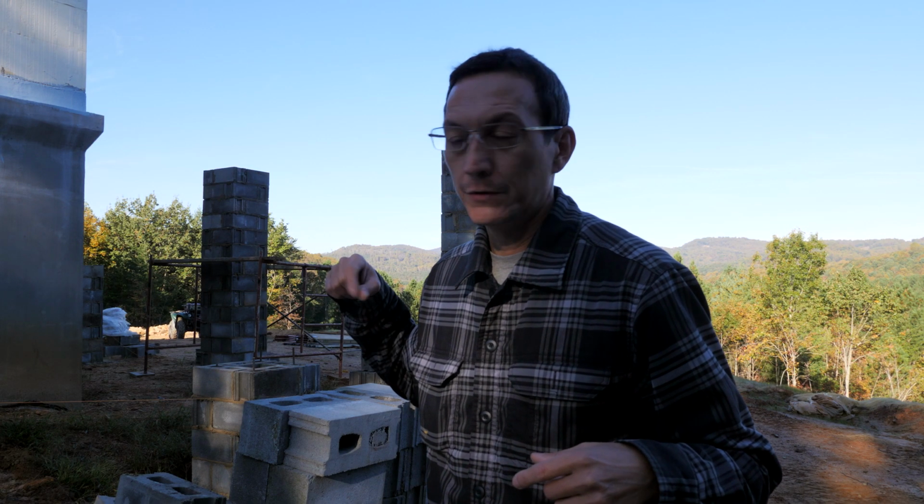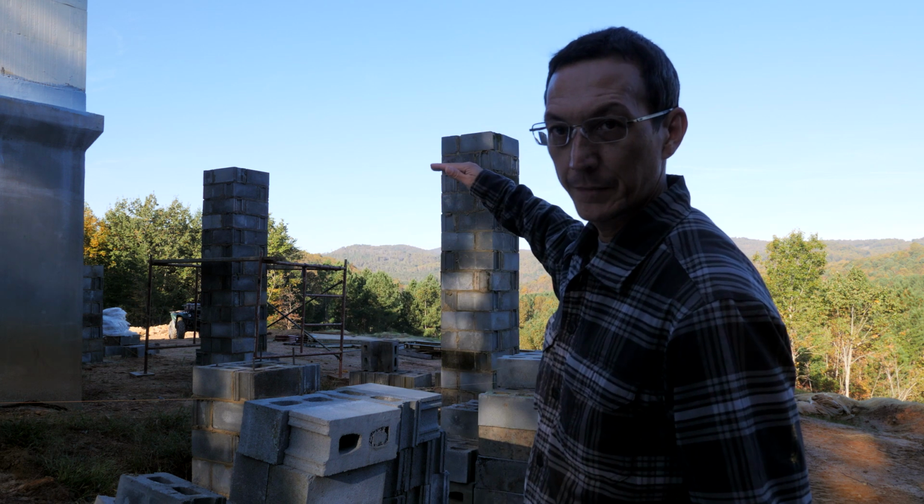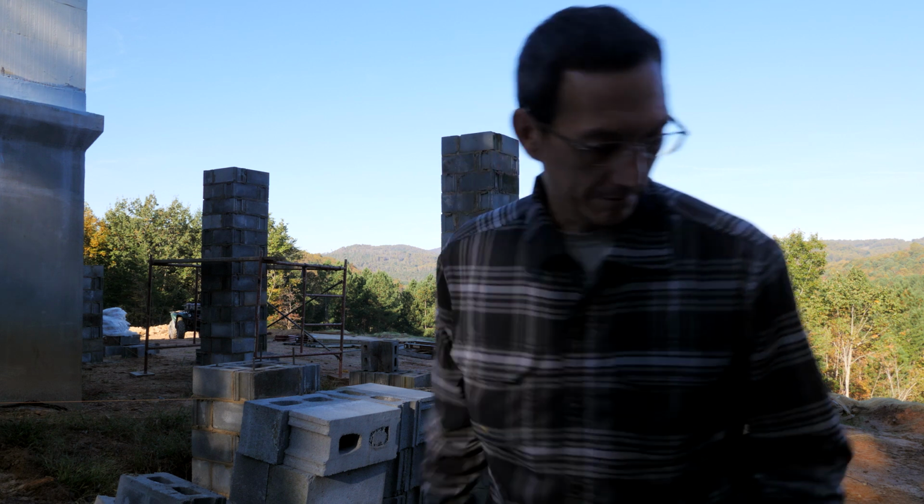Day 2 of stacking the columns. Doing good, making good progress. They're working on the front towards the mountain where all of the piers are like 10 foot high. So let's go see what's up.